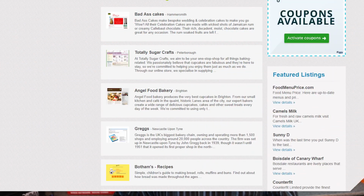Also make sure you check for services in your area, so service pages. So let's just say you're a bakery and there's a special bakery website which lists all the bakeries around the UK, then you need to make sure you're listed on there. If you're not, you're losing out on customers.